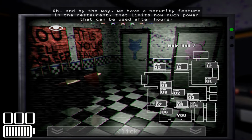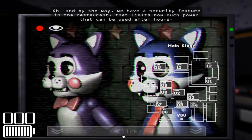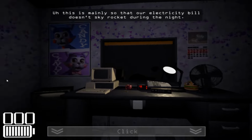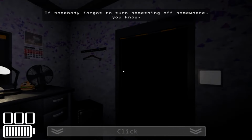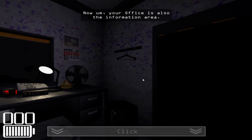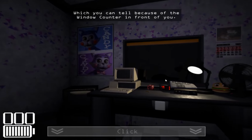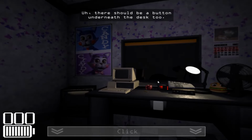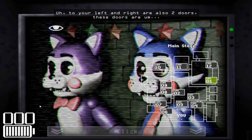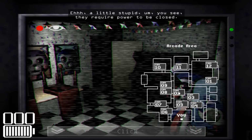And by the way, we have a security feature in the restaurant that limits how much power can be used after hours. This is mainly so that our electricity bill doesn't skyrocket during a night if somebody forgot to turn off something somewhere, you know. Now, your office is also the information area, which you can tell because of the window counter in front of you. There should be a button underneath the desk too. This is for the security door in front of your window. To your left and right are also two doors. These doors are a little stupid.